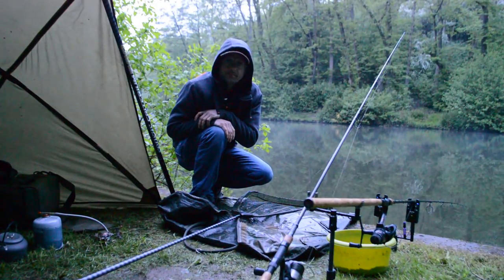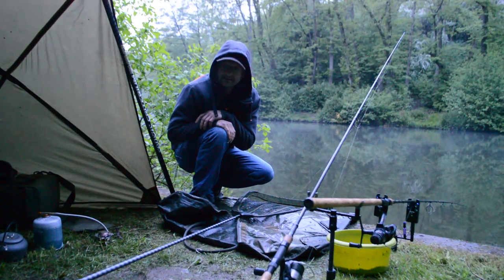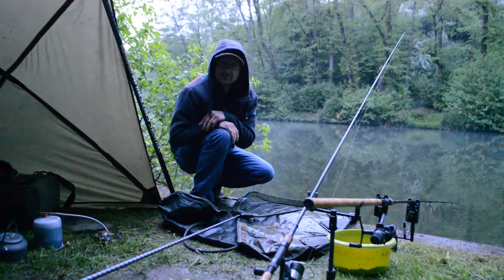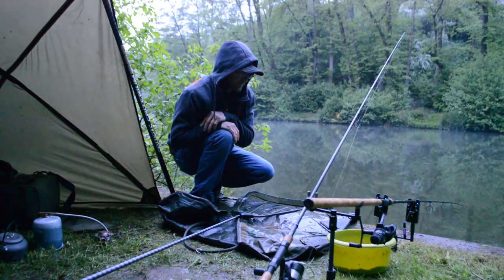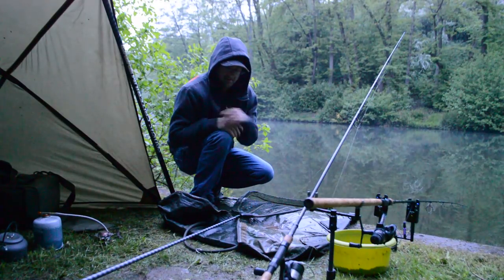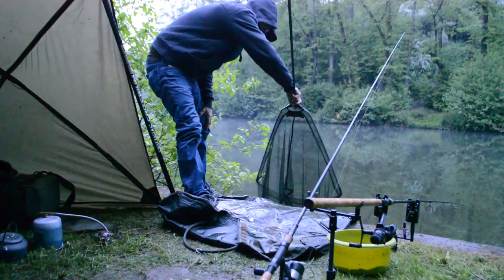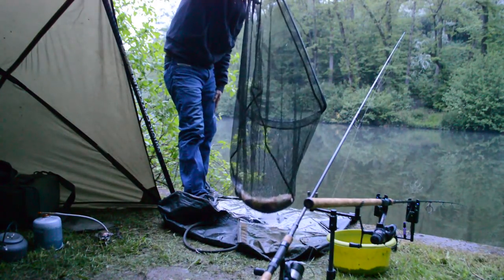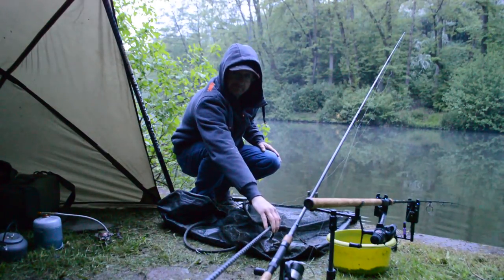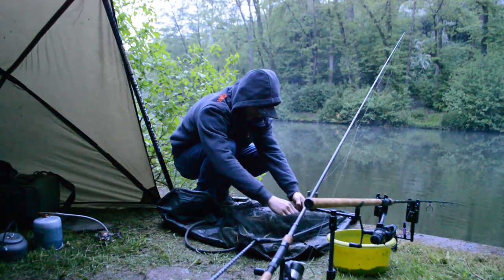I just thought I'd do a little piece to the camera before it gets dark, and just as I was setting up, rod went off. Another tench, that's tench number 5 now. And a couple of bream as well, sort of 2 pound each or something. Another nice one, sort of typical for this lake really, 3 pound or so, three and a half.